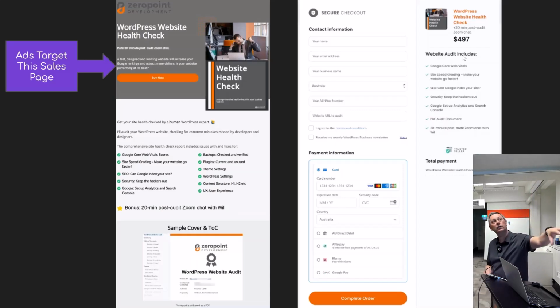And then the checkout. So I'm gathering name, email address, business name, where they're located, the ABN or tax number for the invoice, and then the URL to audit. And again, agree to terms and conditions, and they can opt in for my newsletter as well if they want to. So that's Thrivecart. That's all I've got. It's very simple. That's the entire thing. It's one long page.